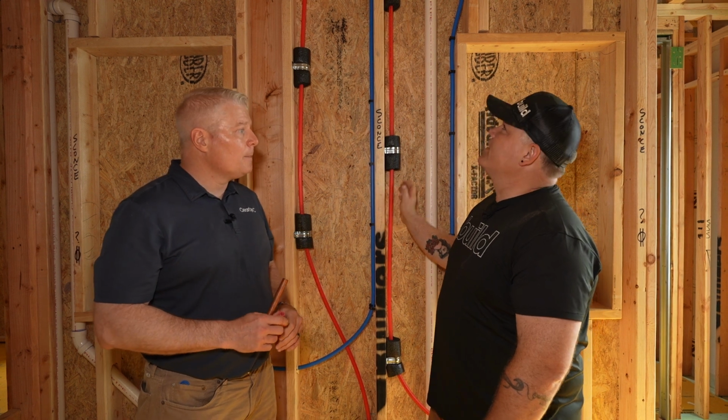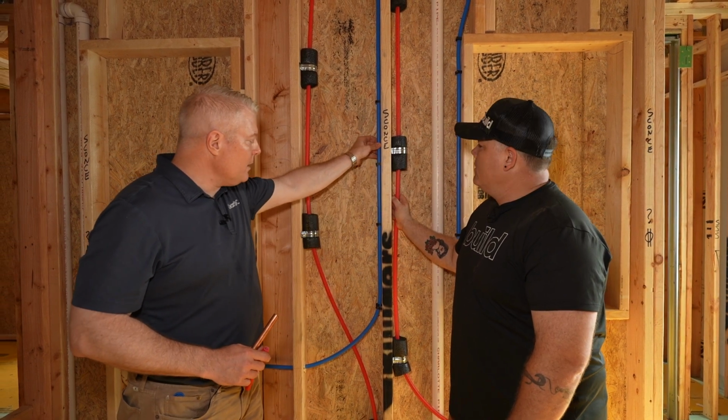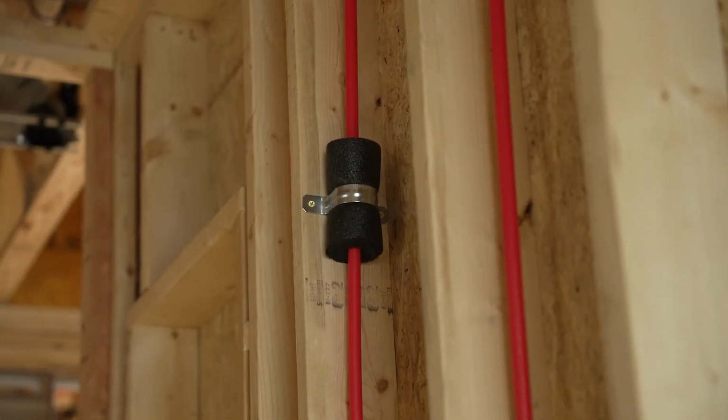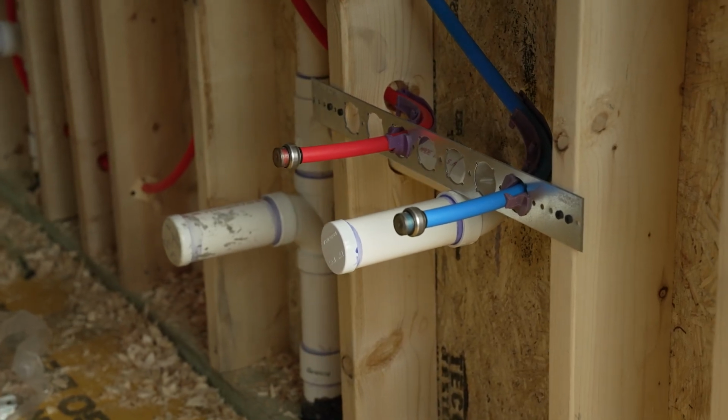Yeah, it doesn't seem like there's any concession at all in its flexibility for normal. Correct. So what's great about it is it doesn't have the same memory that PEX does. So it's a little slower. So that's where the workability comes into play, right? So if you're getting a coil of it, you're going to be able to work it much easier than you're going to be able to work a standard PEX.